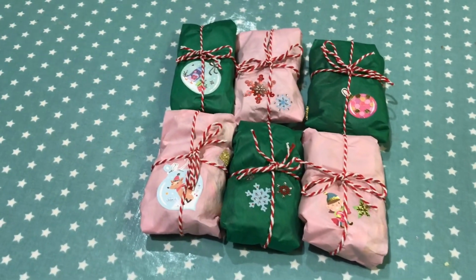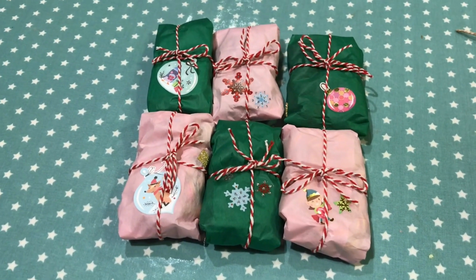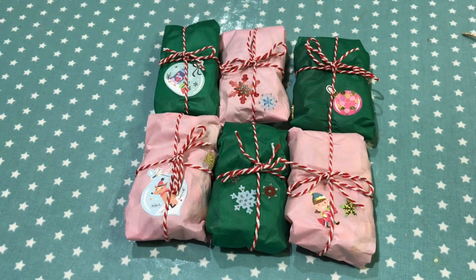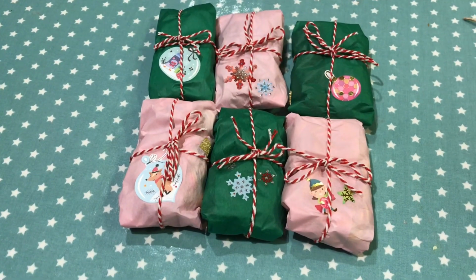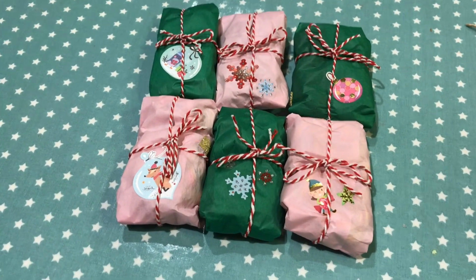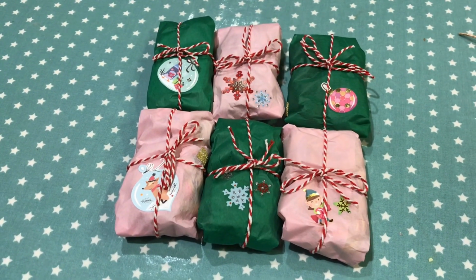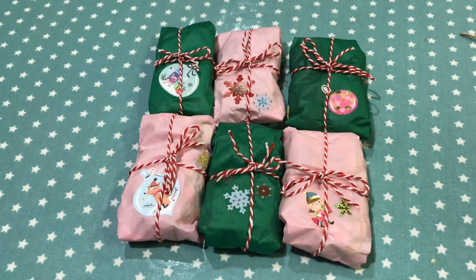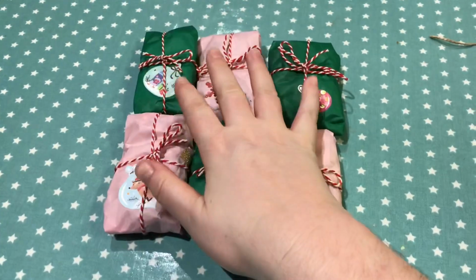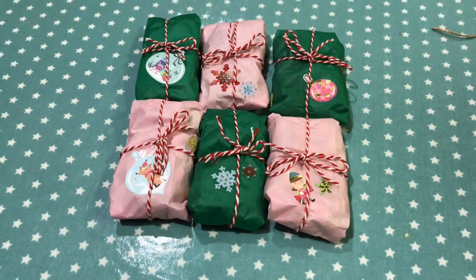So this evening, after getting the kids to bed and having my tea and things, I've been working on putting the 6 mini skeins together that I'm sending to Kelly. Obviously I wasn't going to show you, just on the off chance that she watches. I'm sure she doesn't, but just in case, I didn't show you what's inside. But these are the little parcels with all the little pretty Christmassy stickers on and things.